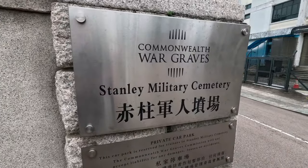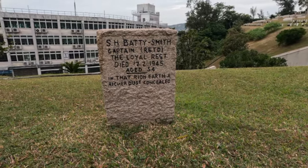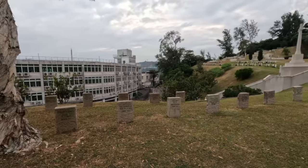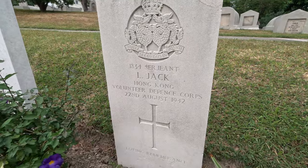And we've made it to Stanley Military Cemetery here on the south coast of Hong Kong Island. This cemetery began in 1841 when the British first arrived here in Hong Kong, and up until the 1860s this is where the British buried their soldiers and their family members.